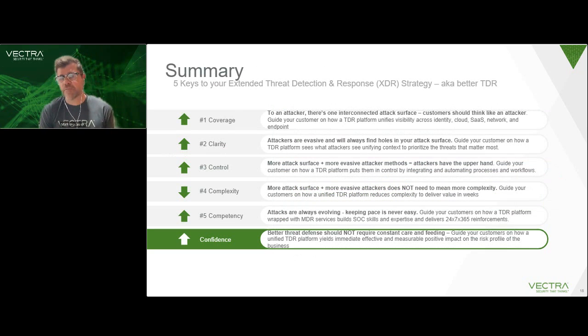So, quick summary. 5 keys as we see it. This is how we've dissected the hype cycle. Reading between the lines, understanding that the problem set is a diverse set of attacks, evolving attack surface, expanding attack surface, evolving attacker methods, etc. Comes down to these 5 things, right? Better coverage, better clarity, better control, reducing complexity, increasing competency. If you do these 5 things, you're going to increase confidence that you can defend against attacks as they evolve.